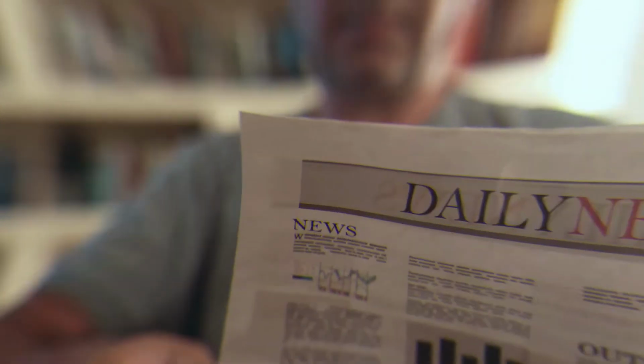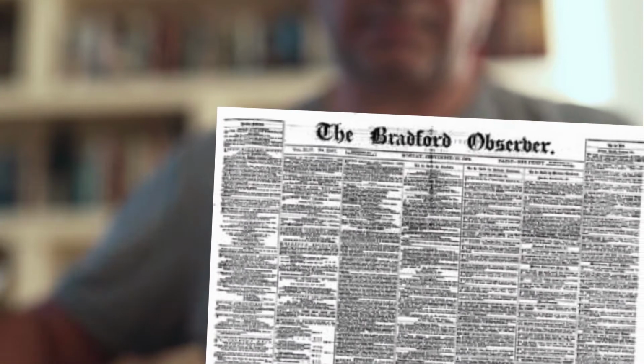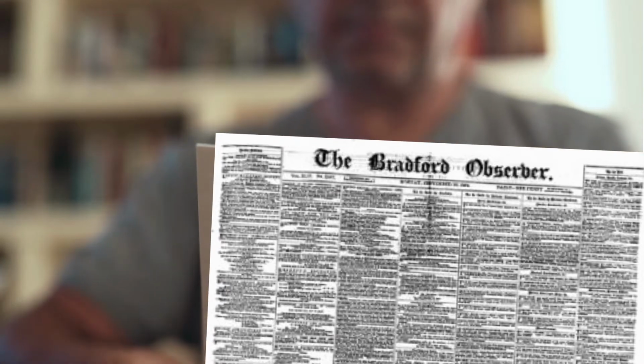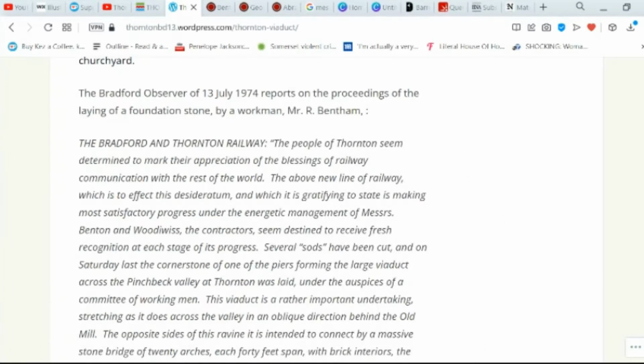The next one is rather long, but I think you might like it because it does help paint a better picture of just how the local area thought about the new gigantic structure now running through the hills. The Bradford Observer on the 13th of July 1874 reports on the proceedings of the laying of the foundation stone by a workman, Mr. R. Bentham, and this is the best one.